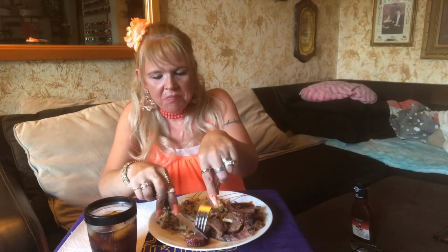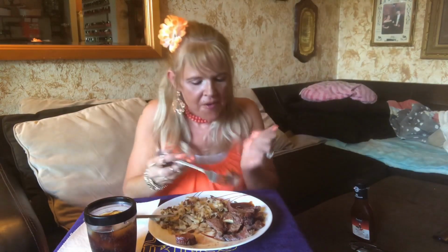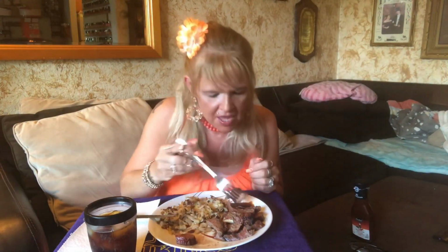Yum. Now let's try this delicious steak that my husband made. You can just see all the juice on this plate. Oh my God, I hope you guys can see that. Look at that. And he cooks it perfectly, the little bit of pink inside. Let's dip it in the sauce. I've never tried this sauce.